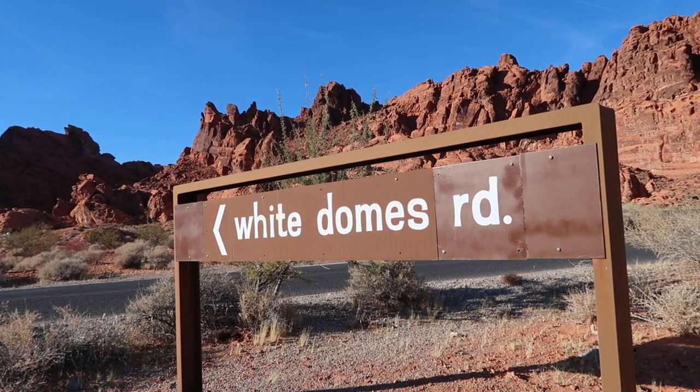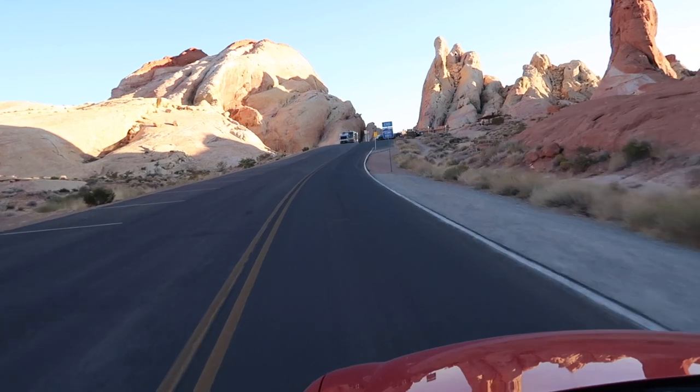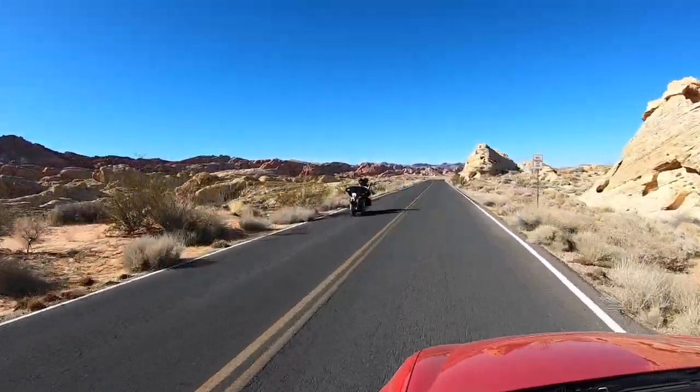On today's episode, I'm going to be exploring probably a pretty well-known road within this park known as White Domes Road. It begins at the visitor center and ends at the White Domes, aptly named, and it goes through one of the most picturesque sections of the park, and it has many little pull-offs to get different views and perspectives. So, I thought it worthy of doing one episode just devoted to that alone. So if you want to join me and find out what it's like, let's go discover together.